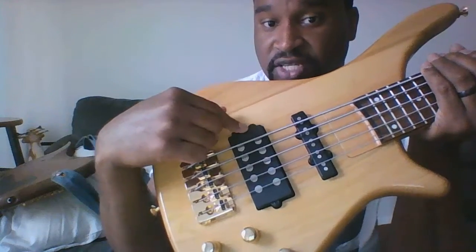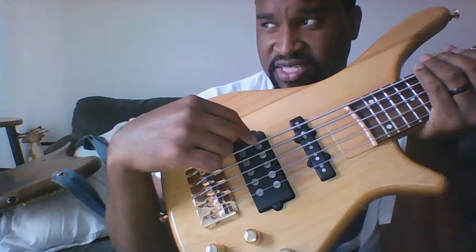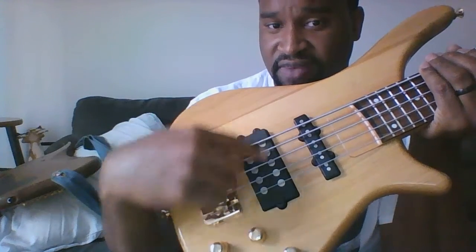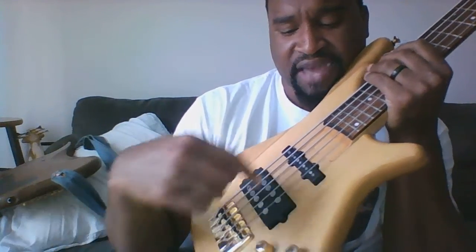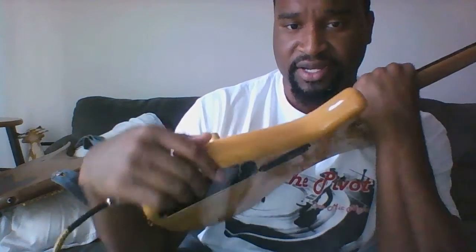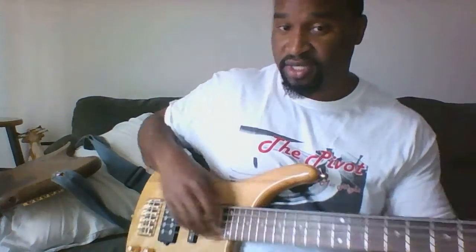And this is their version of a Music Man humbucker pickup. This is like the M5 because of the 5-string. I think I paid around $135 a piece. And I have a preamp in here behind here. My wife paid like $130 for it.